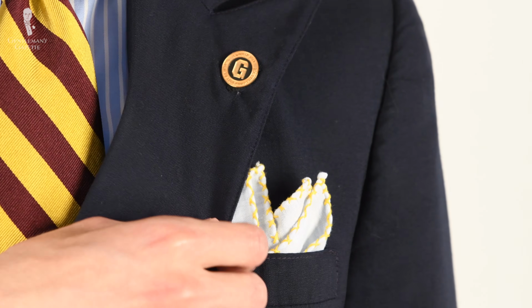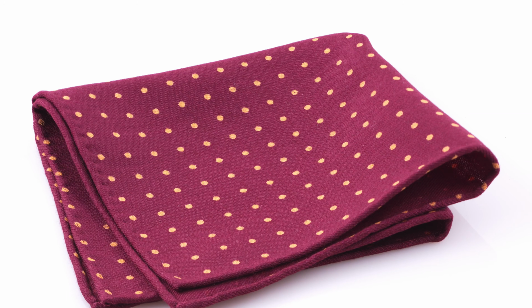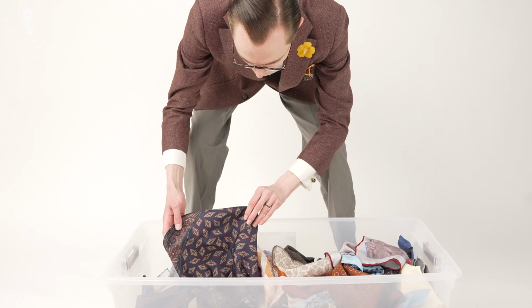Now, for our next 8 selections, we're going to be fairly specific with the colors and patterns that we mention up front. But remember, of course, that these are just examples that we've chosen in order to provide detailed explanations, and you can always look for approximations or alternatives.